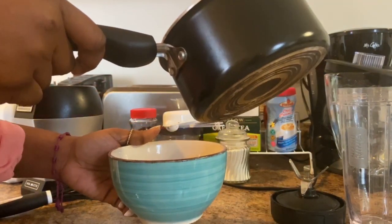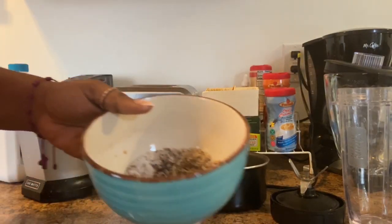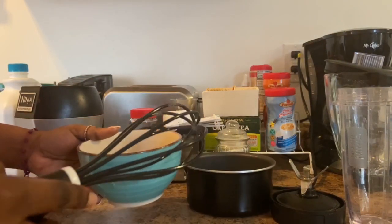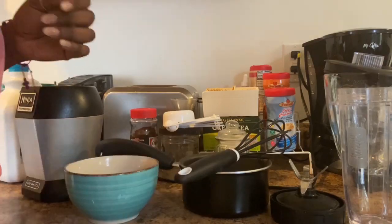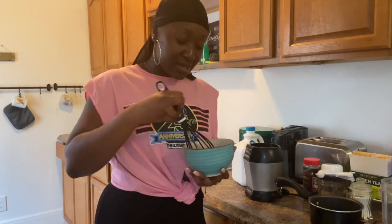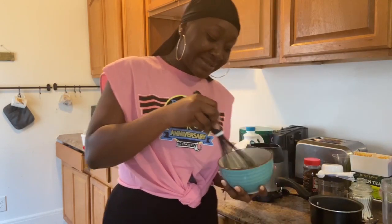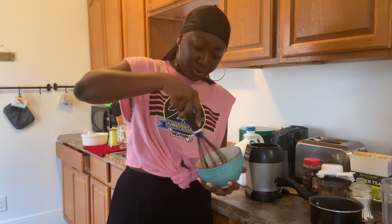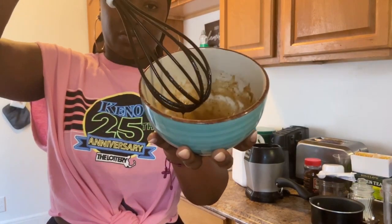I'm going to put just a little bit. You know what, let me bend my camera over so that you guys see properly. So now I'm going to get my arms to do the job. I'm going to whisk. I don't know how this stuff will work. It's so difficult. It looks so difficult. I think I made it too watery. What do you guys think?